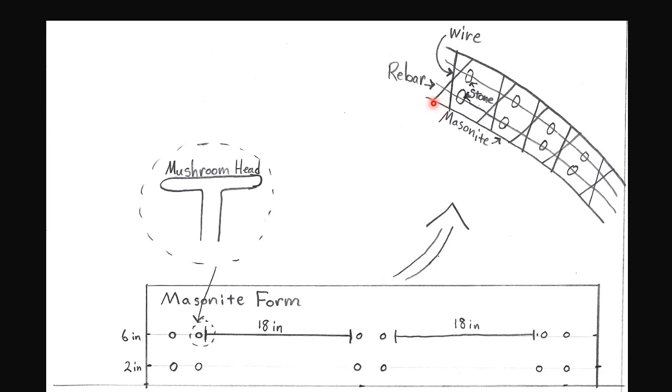Now, to get started though, you want to make sure you mushroom head your tie wire. And you do that by making this little shape. And that will catch against this hole and you run that through. Okay, so once you get started with these materials, they'll talk to you, and you'll figure it out. It's really not that complicated. It might look complicated looking at it for the first time, but it's not. The wire will start holding the masonite.